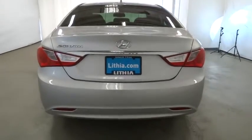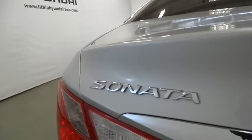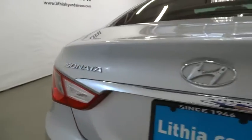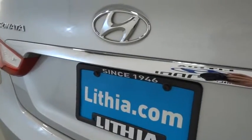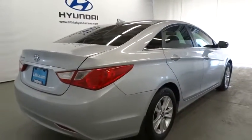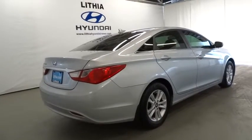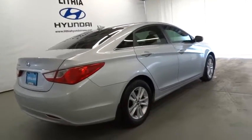disc brakes, cruise control, aluminum wheels, four-wheel ABS, AM/FM stereo radio, FWD, rear defrost, MP3 player, MP3 playback stereo. If affordable style and reliability are what you're looking for, this vehicle couldn't be more perfect. Drive it today.